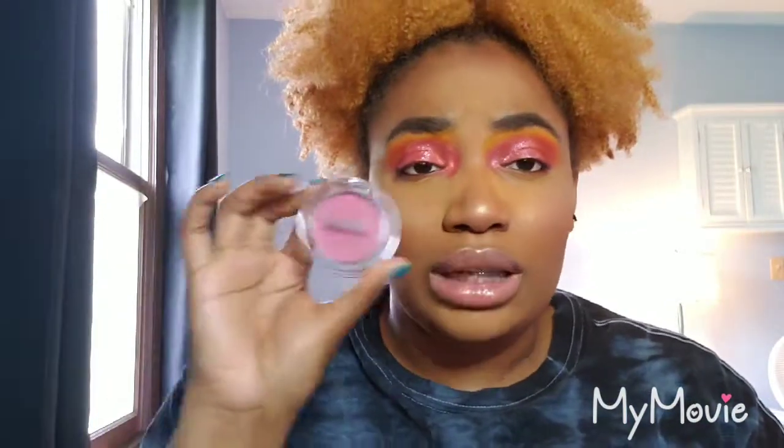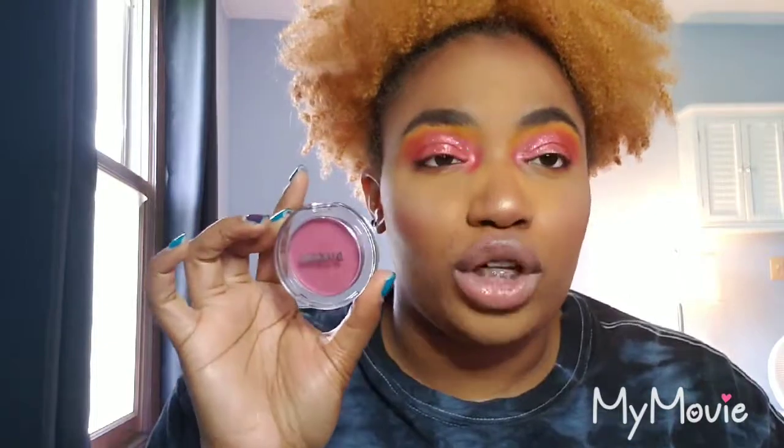What else? These Buxom blushes. Y'all seen it. This is the best blush, because y'all know I've been a Tarte Amazonian clay blush kind of girl. But these, there's like four of the colors. I need them all. Let's see. Hoola Toasted bronzer, yes, honey, yes, finally. I mean, I have the Anastasia bronzer, and I have Buxom, but now I have another one.